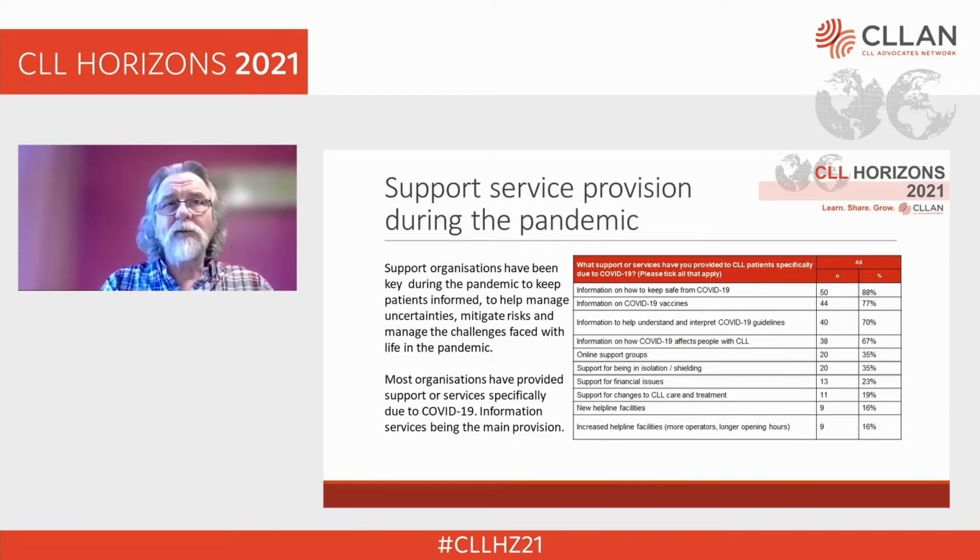If we look at support service provision during the pandemic, the chart on the right clearly shows that it's very top heavy around information. The information demands have been massive, and it's been a moving target with massive uncertainty. But it's also reassuring to see how many organisations have managed to adapt or change their service delivery model to incorporate conventional support activities by extending resources, looking at new helpline facilities, and increasing capacity in existing services. So again, well done to everybody, and we're looking forward to learning from the experiences of you all.